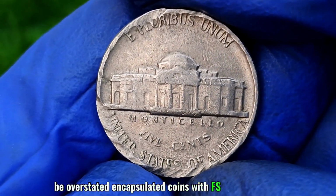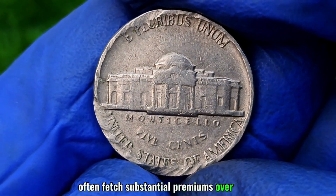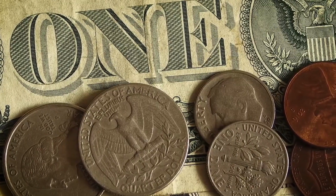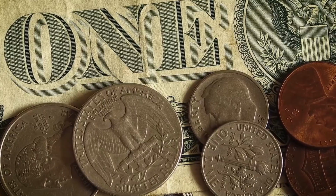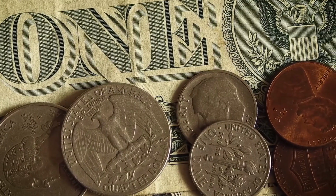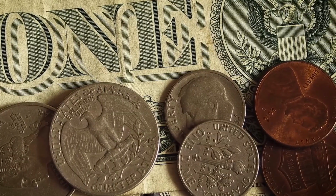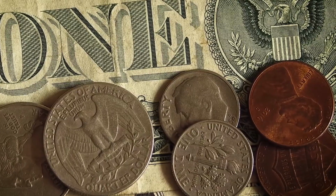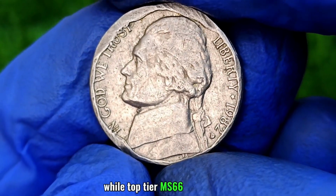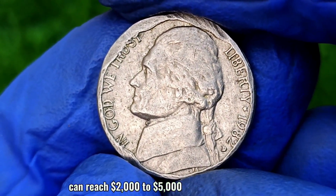Encapsulated coins with FS designations from PCGS or NGC often fetch substantial premiums over raw, ungraded examples. For instance, an MS67 FS specimen can sell for hundreds of dollars, whereas a common circulated piece may only be worth face value. Market values for the 1982 nickel vary widely based on grade and eye appeal. A typical uncirculated example, MS63 to MS65, might trade for $1,000 to $2,000, while top-tier MS66 and MS67 FS examples can reach $2,000 to $5,000 or more at auction.